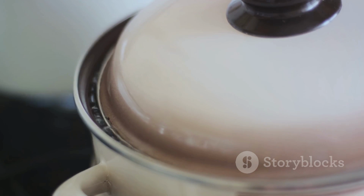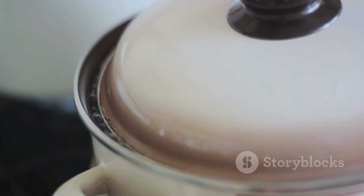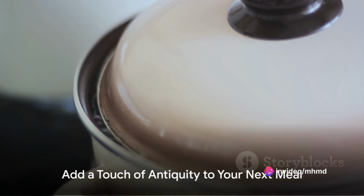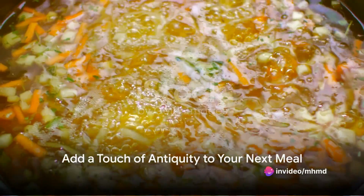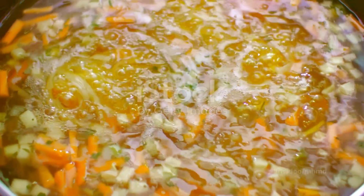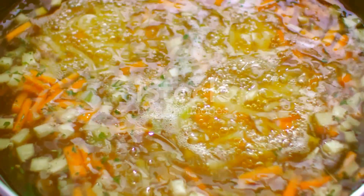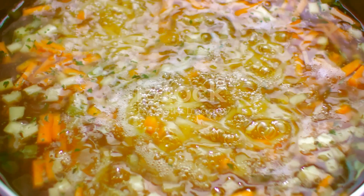So I encourage you, dear viewer, to not merely observe, but to experience this taste of history. Try these recipes yourself. Let the flavors dance on your tongue. Feel the connection it offers to the ancient world. Add a touch of antiquity to your next meal, and let the timeless appeal of these ancient recipes awaken your palate to a whole new world of flavors.